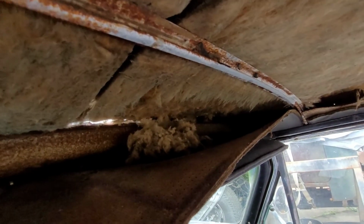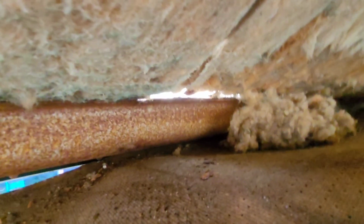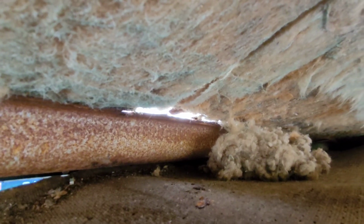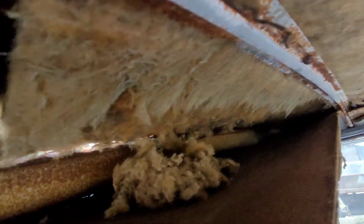Oh, a mouse house. Lovely. It looked like he had a good roof scoop like they have on those race cars. Aerate his house, I guess. Yeah.